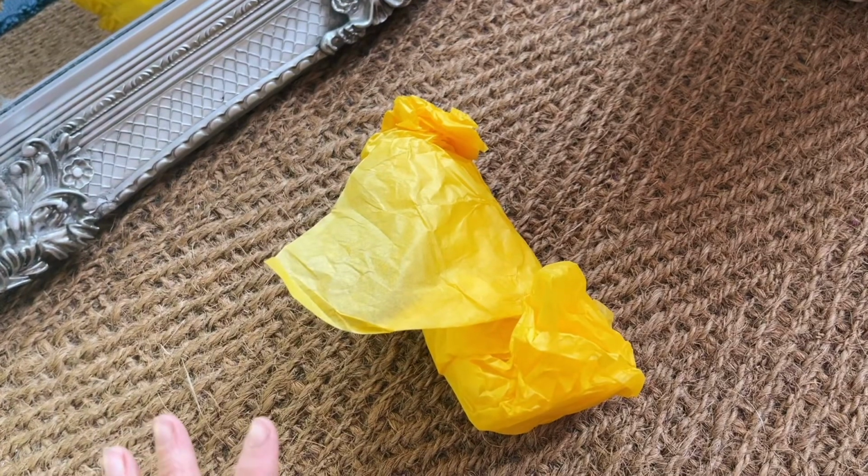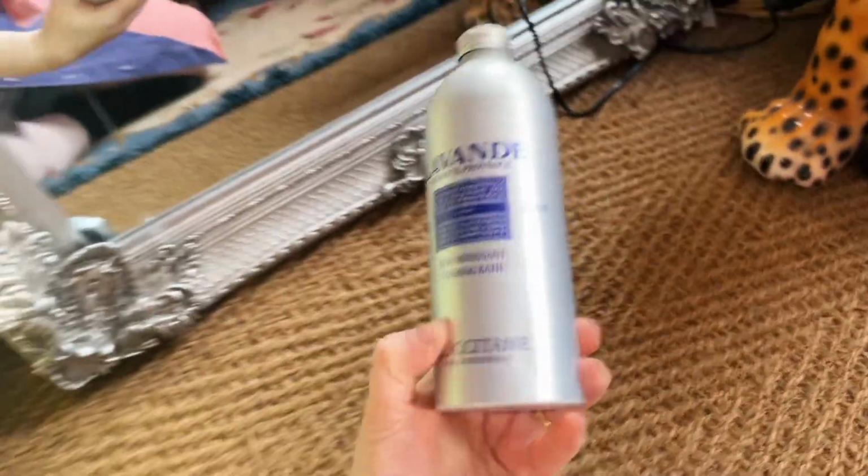Okay, what next? I actually don't know what this is. I can't remember. Oh, yes. I love this stuff. So this is the stuff I was talking about before. This is the iconic L'Occitane bath soak. It smells of lavender. It's pure perfection. It's so fresh. It's so relaxing. It's so beautiful. I love, love, love this.